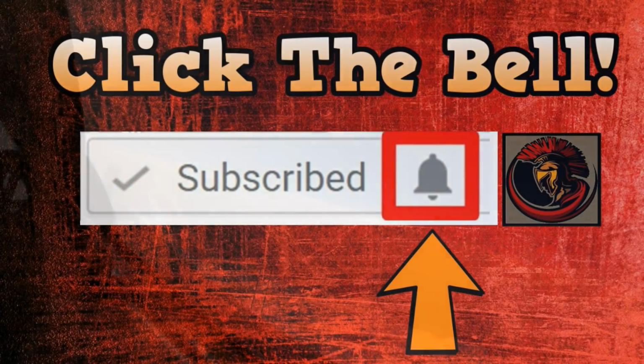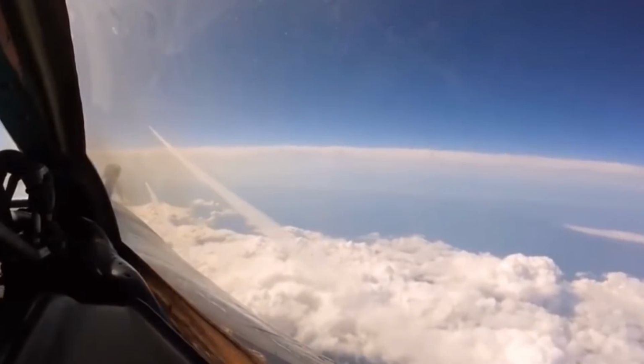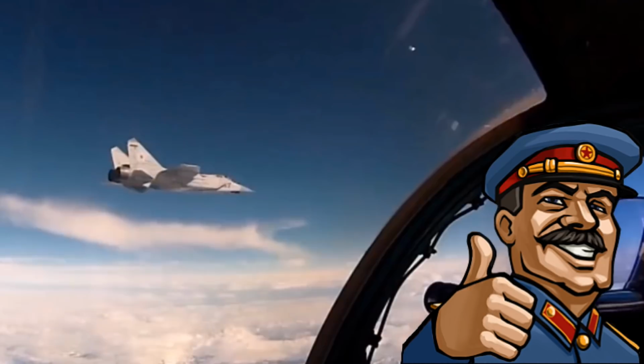Just so you know, if you head to Russia, you can actually jump into the second seat of this aircraft and go for a flight. Save your pennies and off you go.